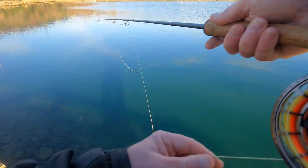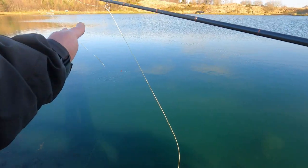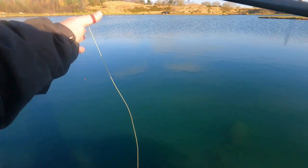What I'm going to do with these buzzers, there's 3 buzzers set up on the bung, and cast them across the wind here, and let the wind just take them across naturally. See what we can pick up.